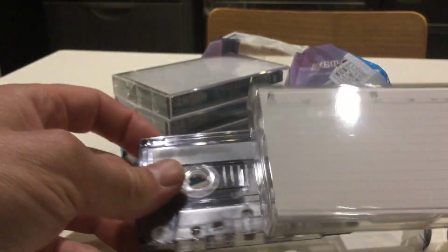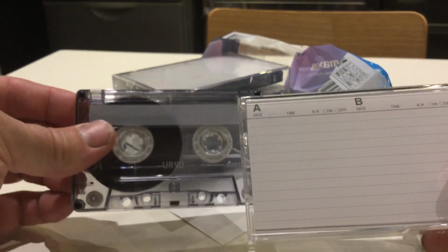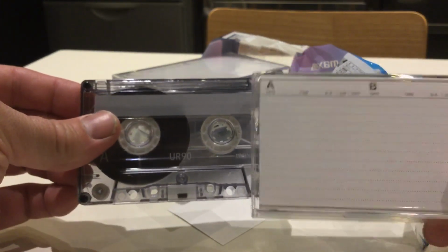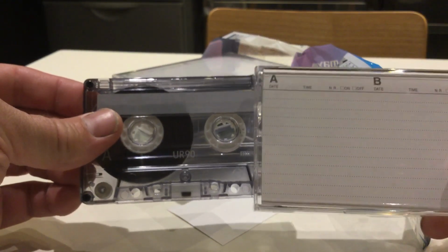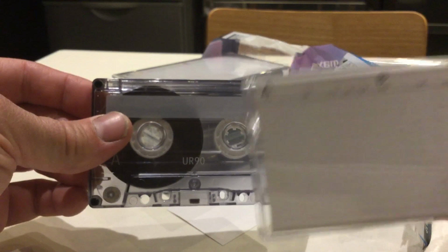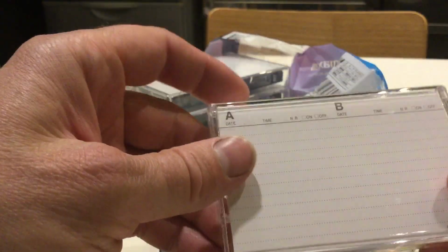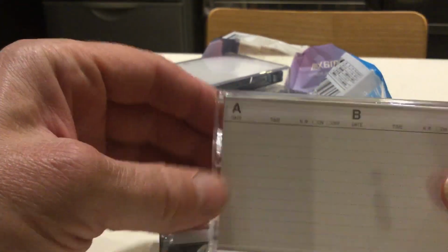I mean, this is almost identical to cassette tapes I was using back in the 80s. Well, the 90s maybe. I'm going to say the 90s, not the 80s. Yeah, I would say these are very similar, if not the same, as cassette tapes I was using in the 90s.